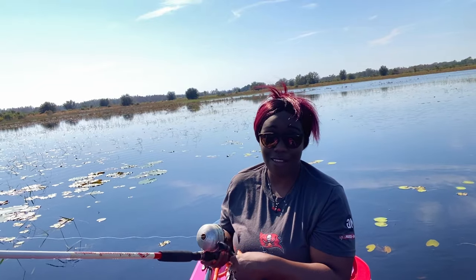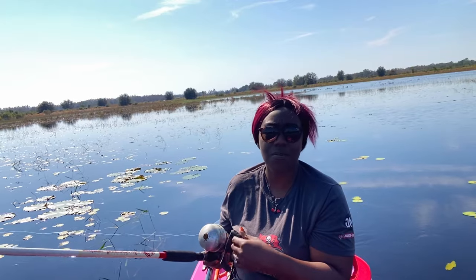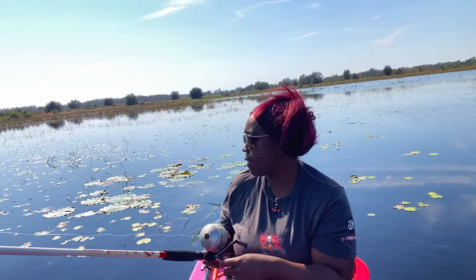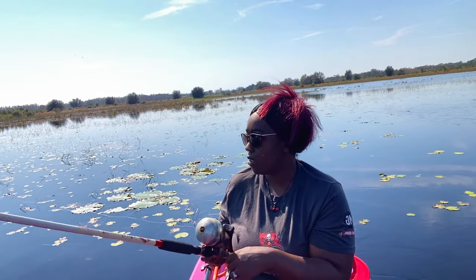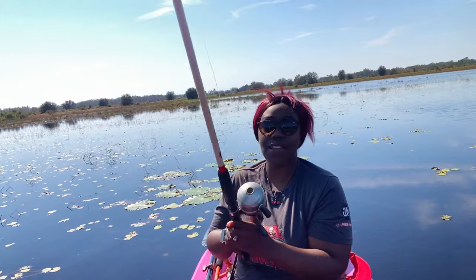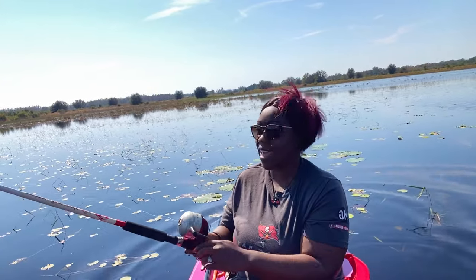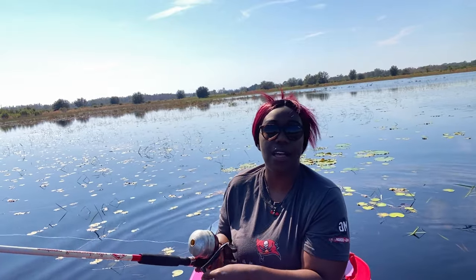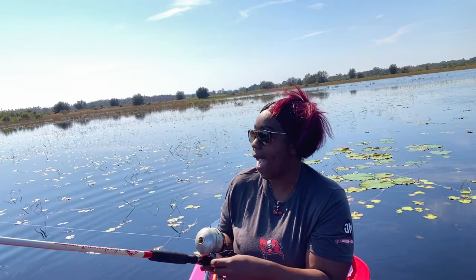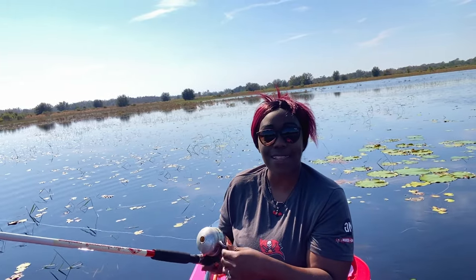I just want to show y'all, you know, me catching a fish. And I want to catch a fish because I want to do a catch, clean, and cook for you guys. So I got to make it happen. So no matter what, I'm going to stay out here for a couple hours. Even if I have to just get one fish, I got to get me something. I would love some fresh bass to fry. So I'll be back when I get something on the line.